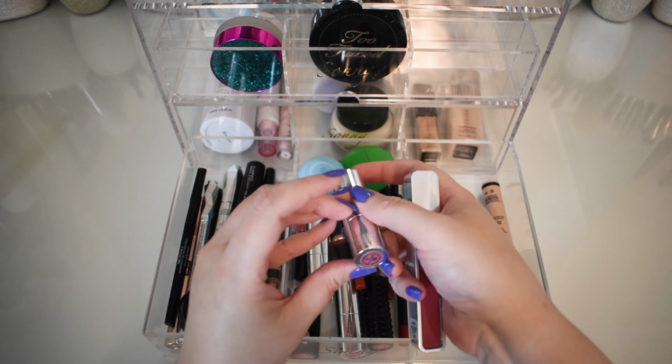This Smashbox Centering Citrus Photo Finish Primer Water, it's just okay. I would not pay full price for it, I can tell you that. But it does the job. It's got a nice fine mist, but I don't know, there's something about it that's just not setting my makeup as well as I think the MAC does.